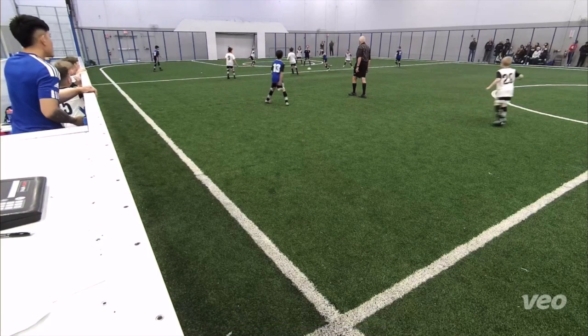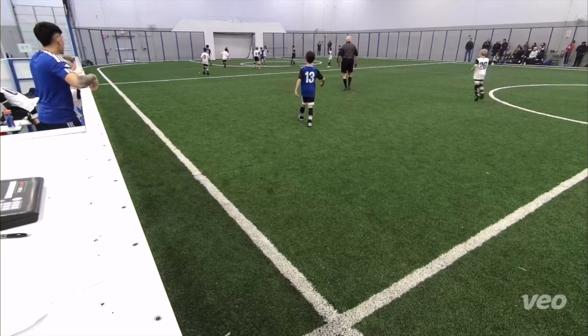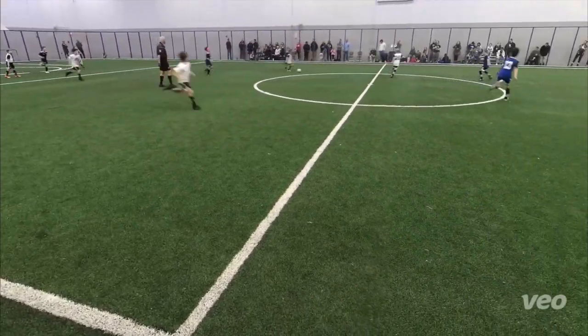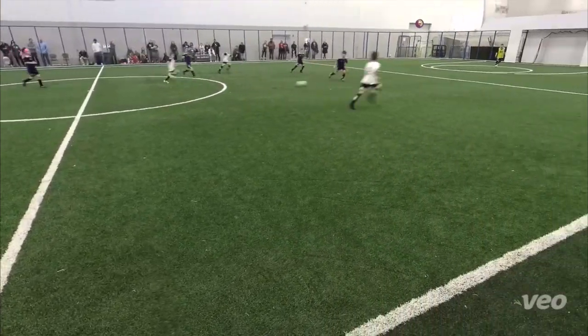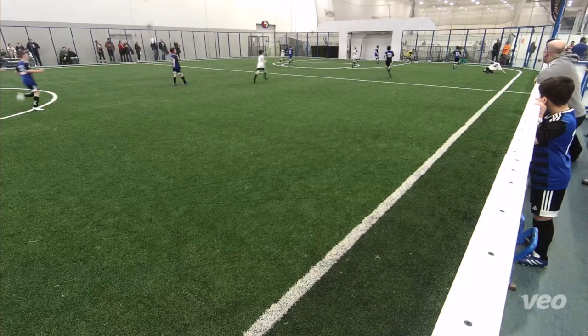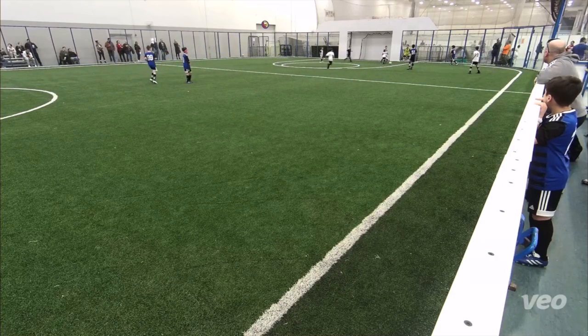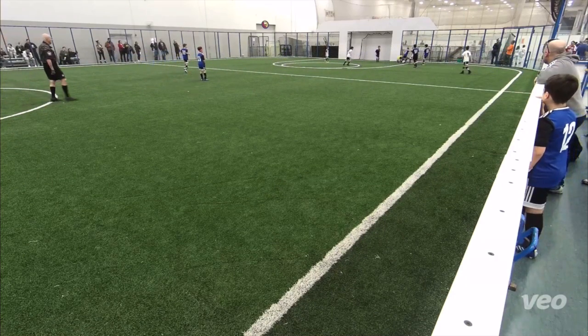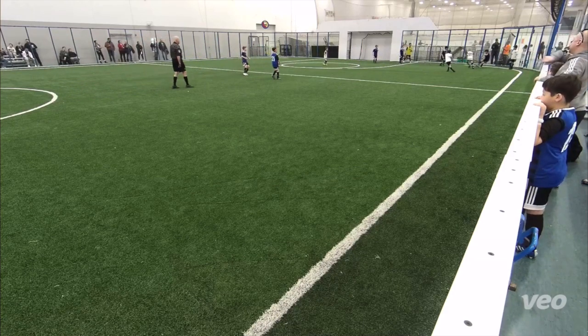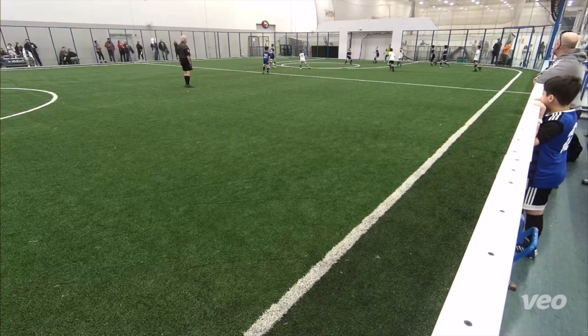Here's a really good build-up play. Landon and Griff, you guys do a really good job at getting the ball out of our defensive zone. And Caden, as you push forward, you make a perfect pass into space to Alex. Alex gets a shot off, hits off the wall, and Rocco's right there to try to attack the ball. And from there, it stays alive, eventually finds its way back to Caden in the middle, and we get a shot off, but the goalie makes a save.